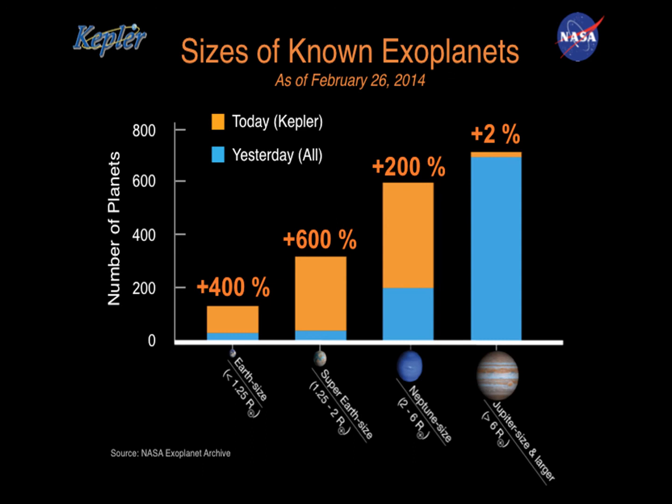These are the sizes of all exoplanets known as of February 26, 2014. The blue data is everything known up to that date, and that tall blue bar for Jupiter size and larger gives you a sense of how strongly all detection methods select for large planets. Whether detection depends on mass or radius, it's simply easier to find big things than little ones.